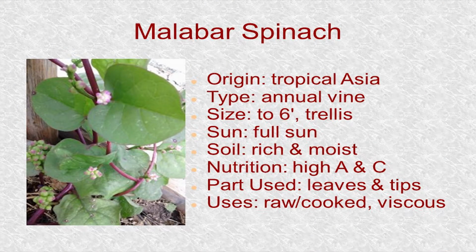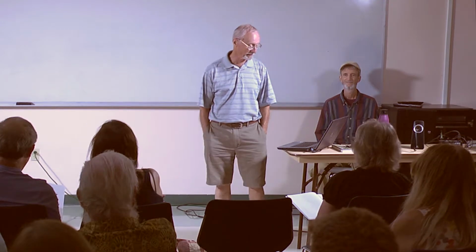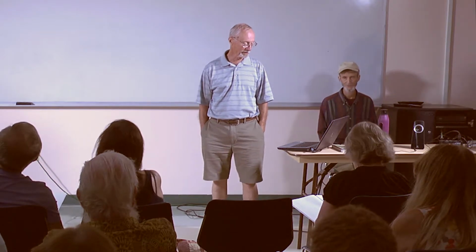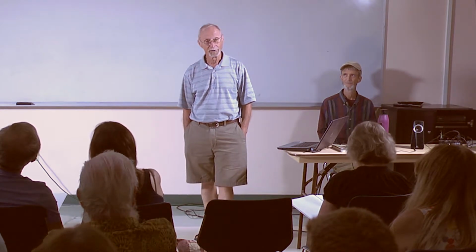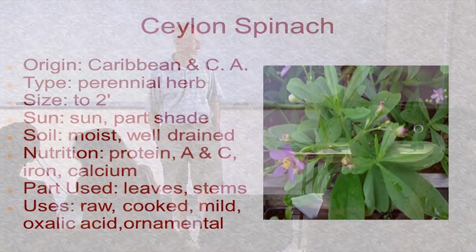Malabar spinach. This is a very pretty vine, but you really have to trellis it because otherwise it just becomes a tangled mess on the ground. Dark green leaves and a nice dark red stem. It reseeds very, very freely. It likes a rich, moist soil. It's got some high vitamin A and vitamin C. The leaves and the tips to use, and again, this is another mucilaginous or viscous vegetable. So if you like that sort of thing, then this might be a very, very good summer plant for you.